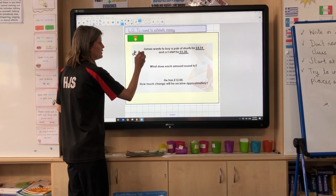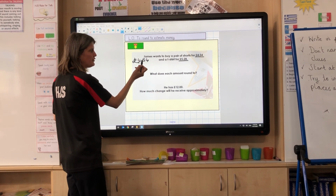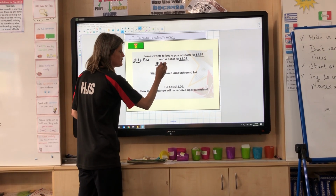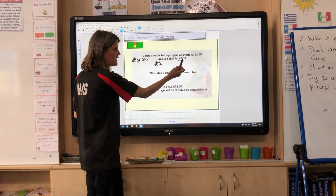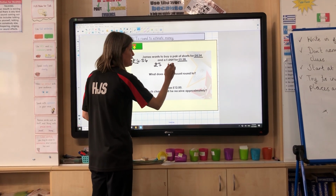£4.54, underline the hundreds, look next door, the 5 tells me to add one more, so it would round to £5. £5.28, the 2 tells me to leave it alone, so it drops down to £5.